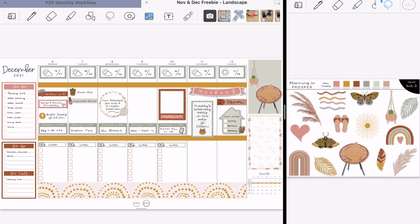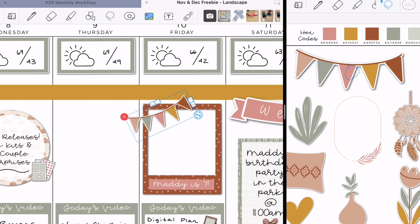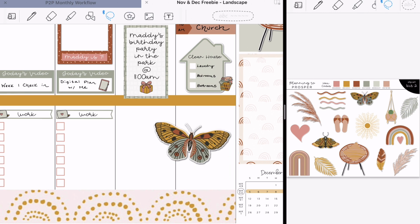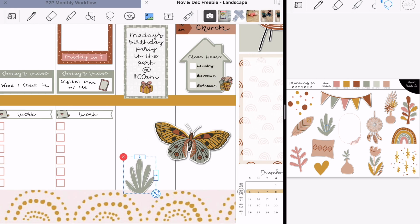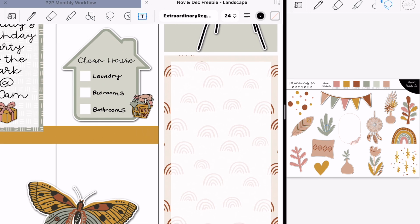Again, I'm obsessed with how this turned out. I am loving the new sticker kits, the new sticker options and everything. This boho kit definitely screams Maddie to me. I'm just excited. I've got a little spot there to put her picture for when she's 7, and I am loving, loving, loving this flexible layout. I might be using that in the new year. I was thinking maybe I'd do productivity, but I'm really loving the flexible layout because of the flexibility, if you will, that it offers.